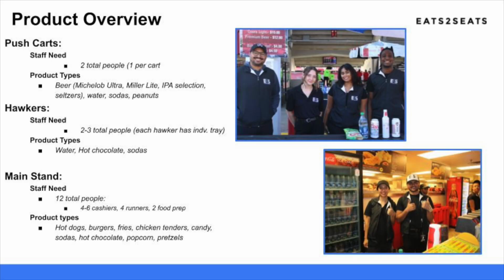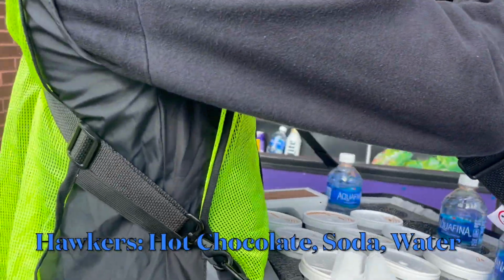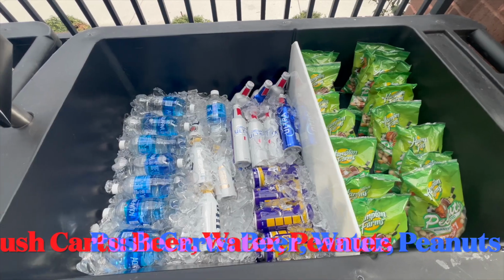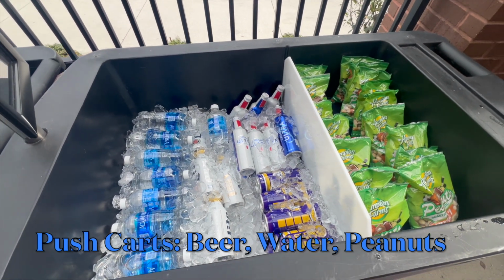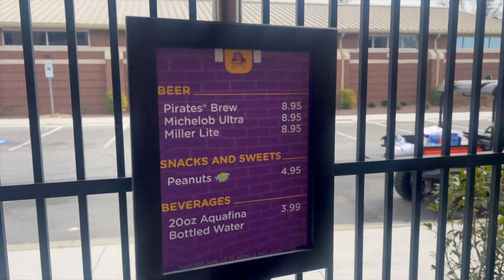Next, our hawkers will only sell water, hot chocolate, and sodas, and as we previously reviewed, make sure that you're listening to what the customers want, and that if one product item isn't selling, that you're swapping it out quickly. Next, let's review our push cart products menu. We're going to sell beer like Michelob Ultra, Miller Lite, and seltzers, as well as water, sodas, and peanuts.